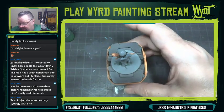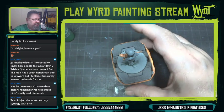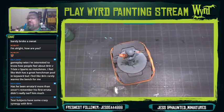He has been Murata more than once. I remember his first run. I didn't really nerf him too much. Well, maybe I don't know. Like I said, I'm not the one to discuss tactics, but it seems like I remember him being taken fairly often. And then I saw his errata card, and since then, I don't think I've seen him taken since.